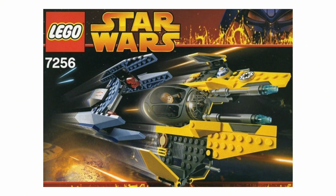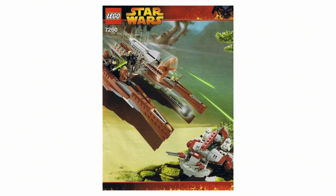But yeah, something that is better is the 7260 Wookiee Catamaran. For £40, you get 6 minifigures, and it just looks amazing. It is a beautiful set. You get Luminara and Dooley, which is a really nice looking figure. You get a bunch of other figures, only for £40, and it's a decent sized build. It just looks very nice.